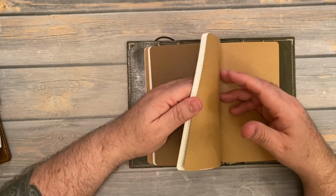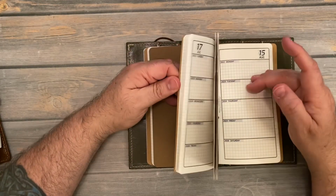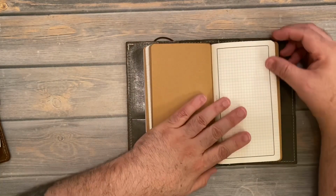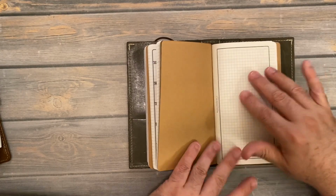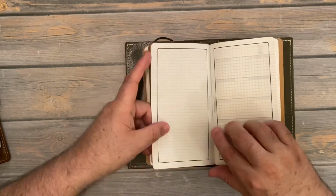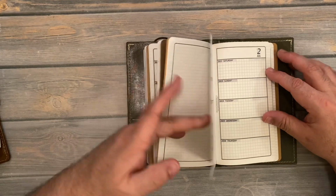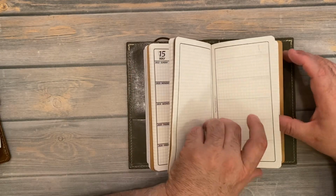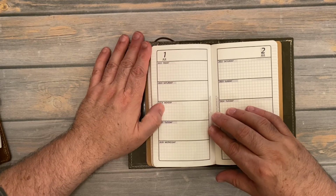Now, the next paper I chose was Tomoe River paper, 52 GSM. Now, I know a lot of you are thinking, how did you print on Tomoe River paper? Well, I used an inkjet printer. I used a Canon, and you can see it did a beautiful job, and you can see it's lined up fairly well. What I did was I printed 1 page at a time.